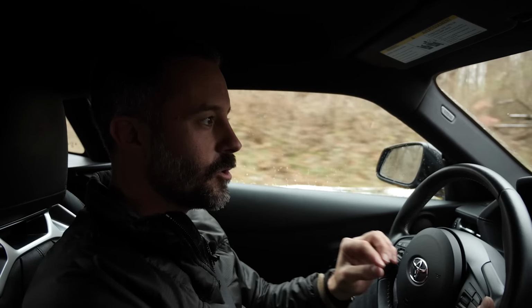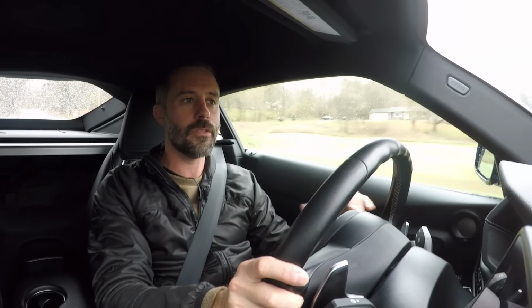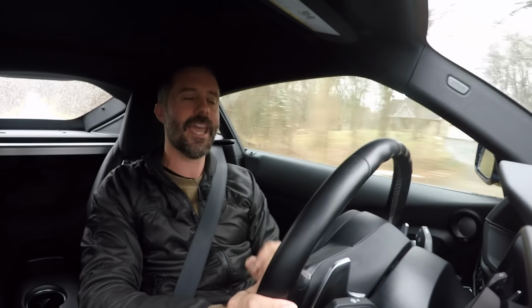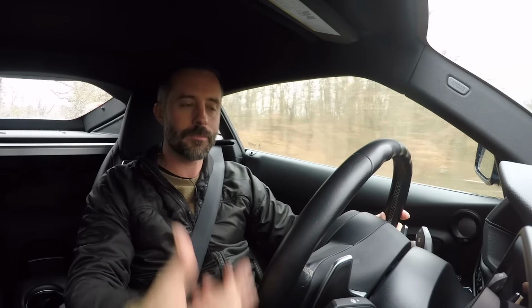So this Supra, this Toyota, may have the internals of a BMW, but it was as reliable in our hands as a Toyota Camry. It went in for service for the normal scheduled maintenance, oil filter, cabin air filter inspection, the usual stuff. Now, where it got complicated though, and this ties back into the BMW mechanics underneath the hood, was actually getting the service appointments done.